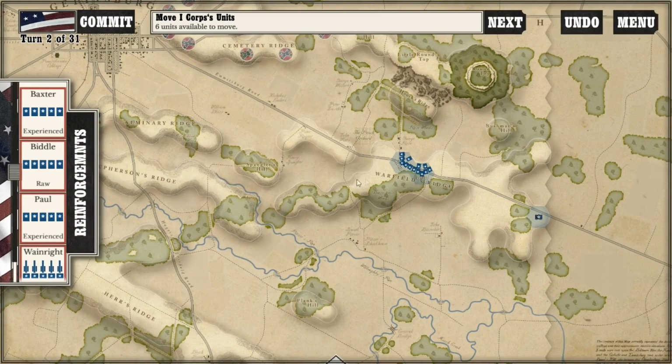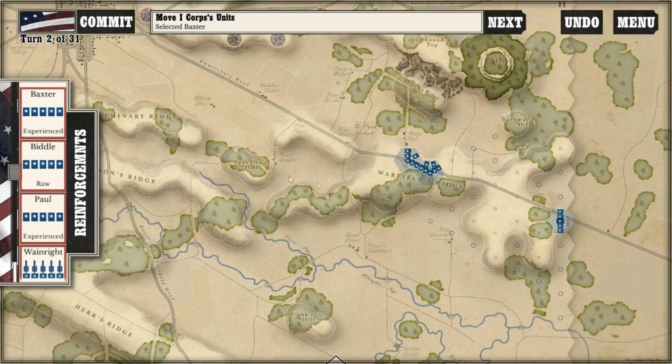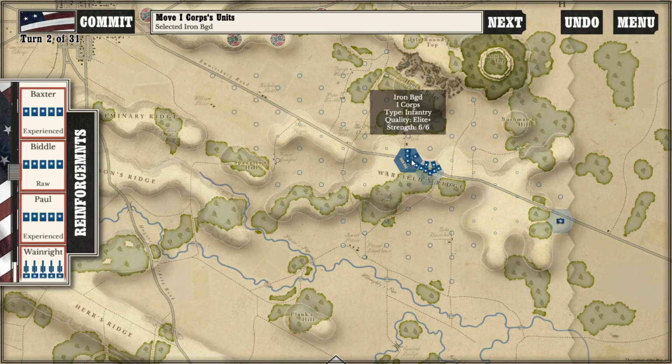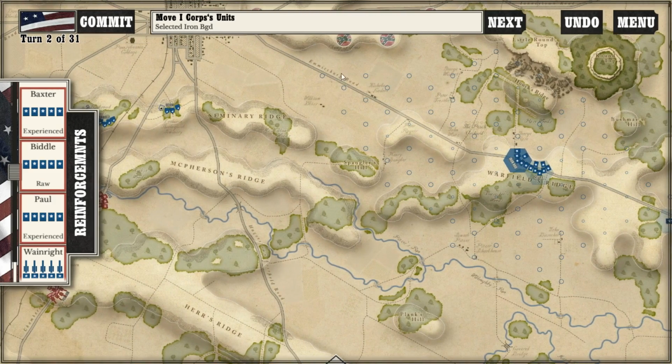So we've got more reinforcements coming onto the map, but you can only move one unit into a hex. So for example, I could call up Baxter's troops, but the problem is Cutler and the Iron Brigade are in the way of where he could go. So I can march him here, but I wouldn't be marching him as far as he can march. So there are stacking limitations. What I'm going to do is move the Iron Brigade first, get them out of the way, and then that will ensure that we march as far as we can with all of our new reinforcements.